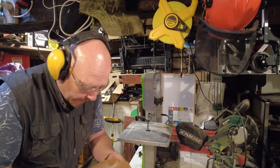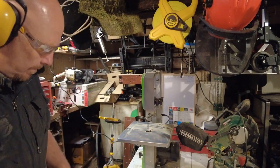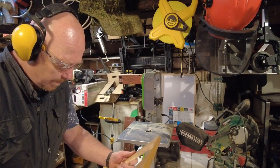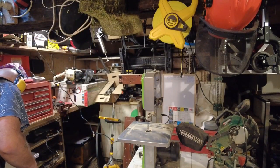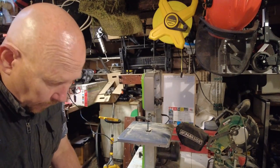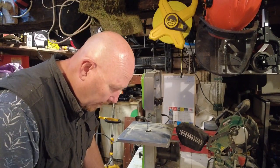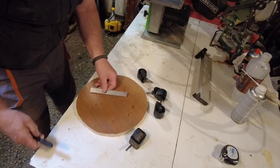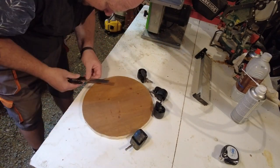Doesn't have to be perfect. So it's not perfect. But it'll do. So what I have to do now is put the wheels in. Okay. All right, where are my lines? There's my lines.